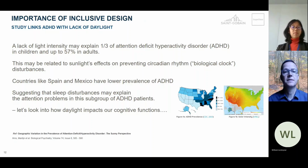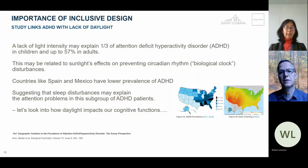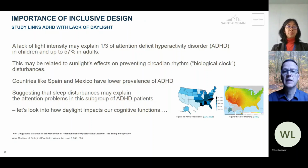Countries like Spain and Mexico have a very high sun intensity and have been seen to have a lower prevalence of ADHD. And in the maps you see, the blue map and then the coloured orange to green maps, the lighter blue states in the US have a lower prevalence of ADHD, and the sun intensity is more red, so that correlates to the states which have a higher sun intensity. So something very interesting is going on there with daylight. This suggests that sleep disturbances may explain the attention problems in this subgroup of ADHD patients. So let's now look at how daylight impacts our cognitive functions with Eloise, and I'll hand over to Eloise now.